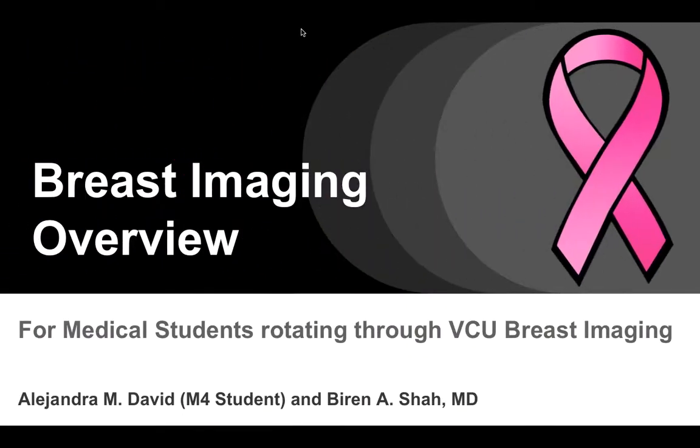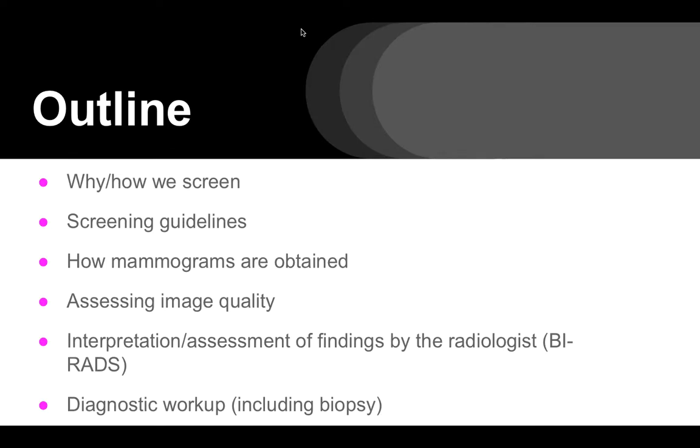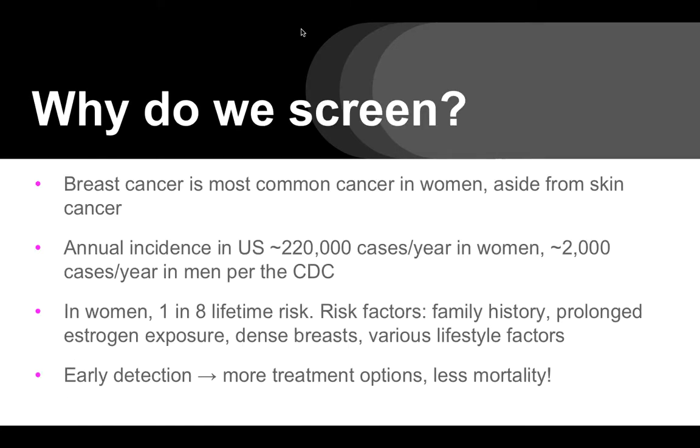Welcome to your mammography experience at VCU Breast Imaging. Today you will be, or may already have, observed a screening mammogram performed by one of our technologists. Now we will talk a bit more about mammography and breast imaging. We will go over why and how we screen, screening guidelines, how mammograms are taken, assessing image quality, how images are evaluated by the radiologists, and finally how a workup is done for suspicious findings using other imaging modalities.